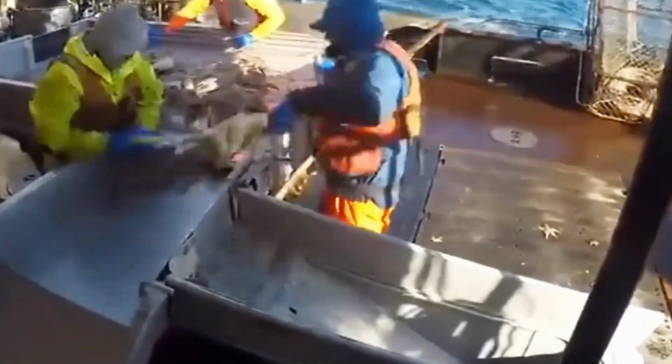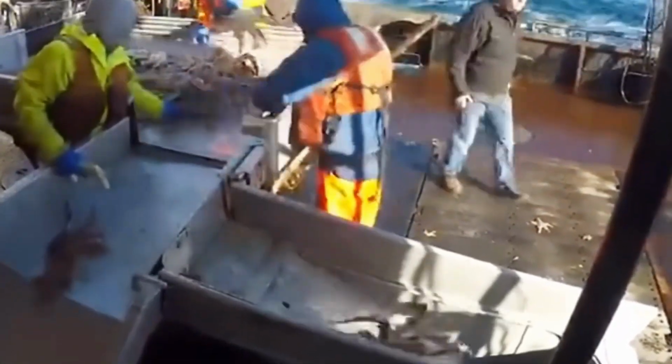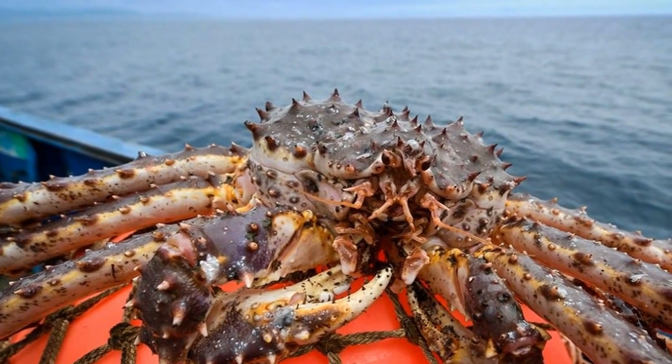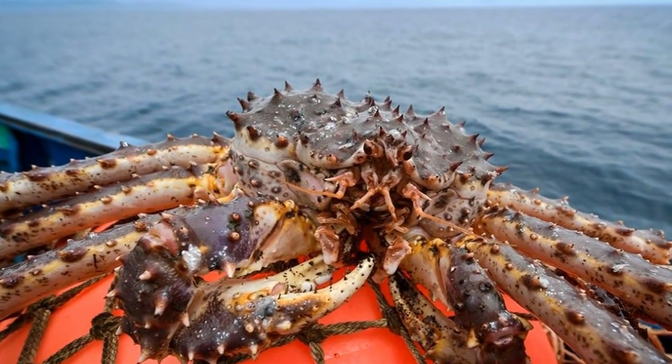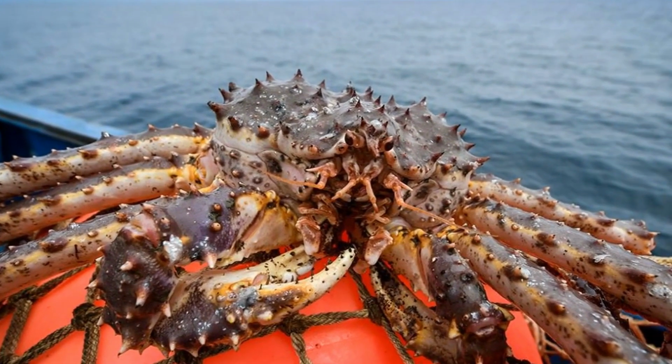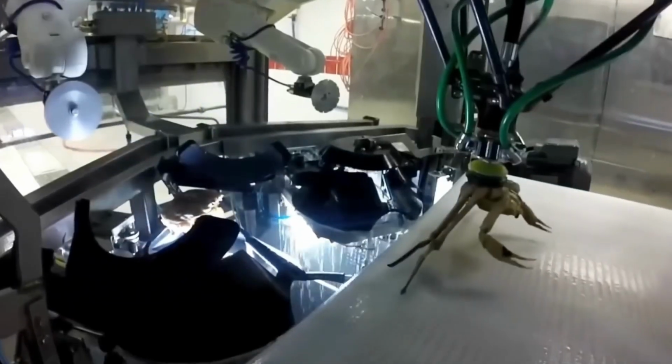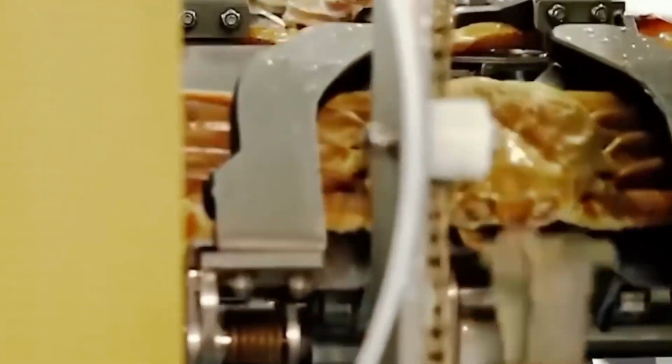When the predetermined amount of time for soaking has passed, the fishing vessels will return to the sites where they were deployed in order to recover the traps. In order to accomplish this, the fishing vessel must be equipped with specific machinery in order to bring the traps or pots back to the surface. The fishermen carefully open the traps in order to gain access to the king crabs that have been caught.